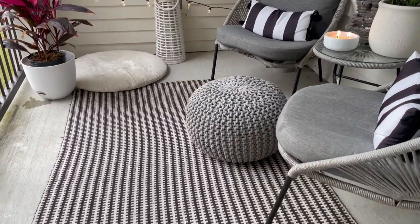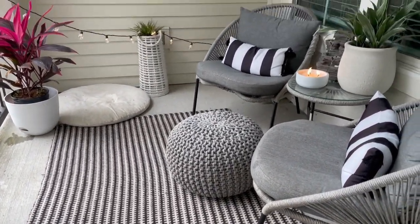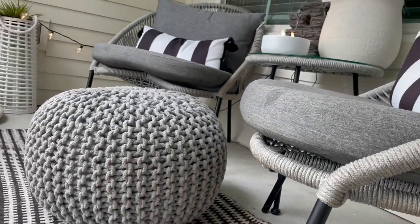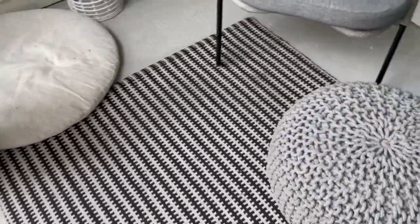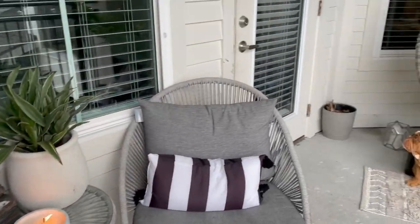I almost forgot to tell y'all about the rug. The rug is from Ross. It was only $14.99, which is a steal for this huge rug. The quality is not bad at all. Definitely a great size. It takes up a lot of room on the balcony, so I like that a lot. If you're looking for some rugs, especially for outdoor, if you know they're going to get wet and things like that, that you're not too worried about, definitely check out Ross. They have some nice ones for a great price.